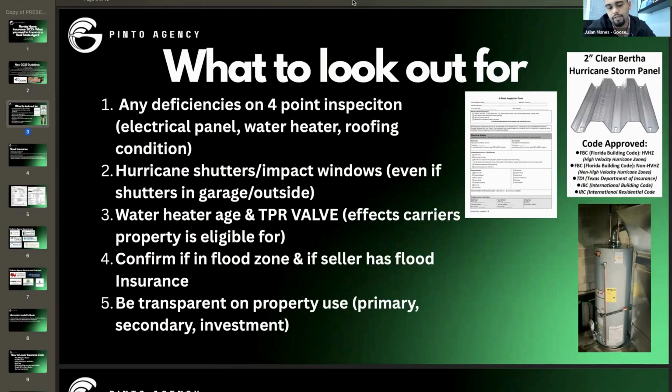Also looking at the water heater age, and also we see a lot of times there's supposed to be a TPR valve. I don't know if you guys can see my mouse, but this is the TPR valve. It's supposed to have that and a line going through the valve in order to pass the 4-point inspection. That's something very easy and economical to fix. It's not a big thing out of pocket. But a lot of the times we do see that it's missing on the 4-point inspection, and it holds up the process a little bit.